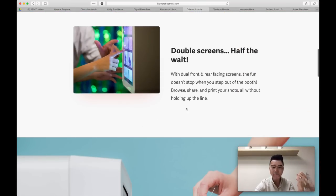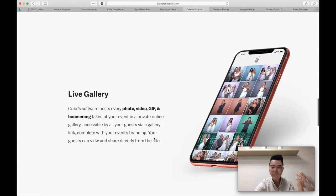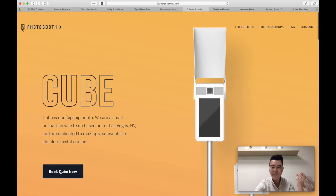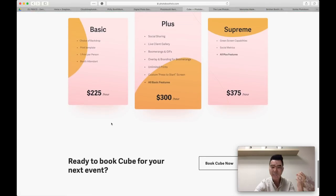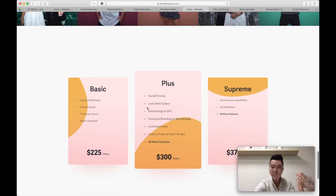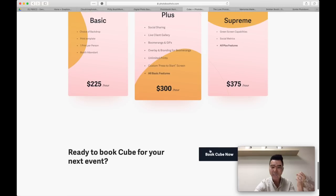So I would love another button here. Another button here. And another button here. You see how, right when I land on this, you're telling them what to do on this book cube now, and then you're scrolling down and there's no other area to do that. It just goes all the way down here. But even then, when you're actually showing the pricing, okay, here's the button now. Yeah. Kind of far down.